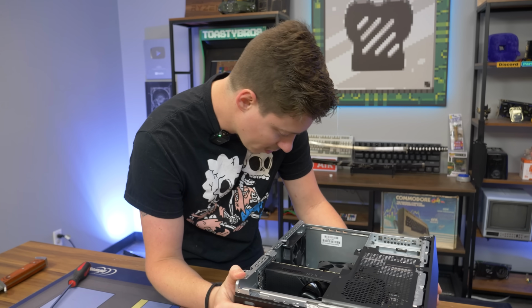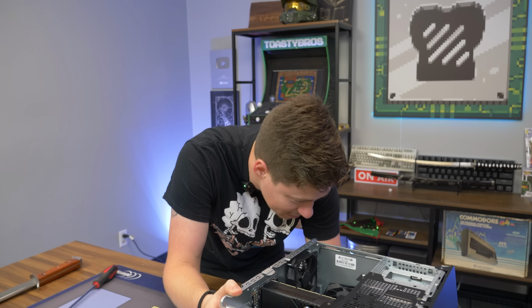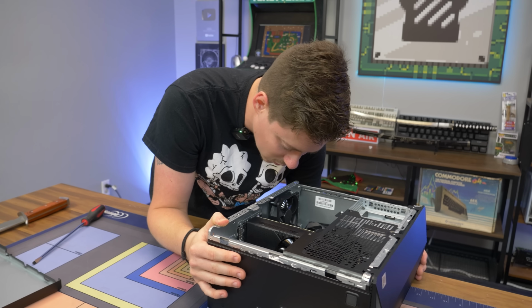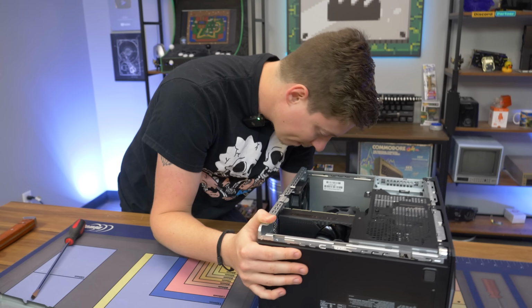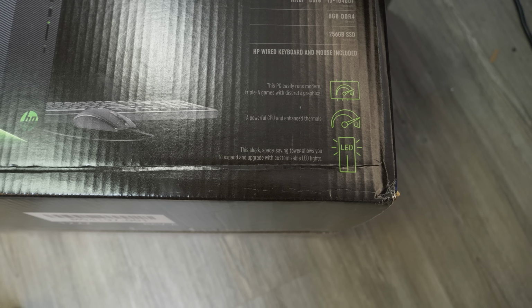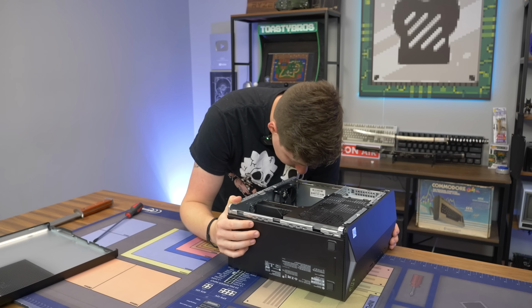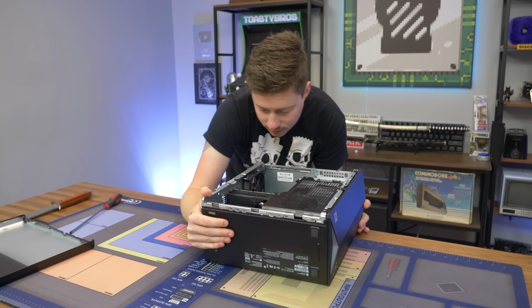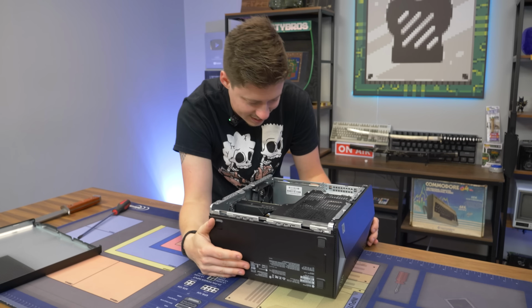And then, real quick, I'm gonna look for this ARGB or LED expansion that they're talking about, because I need to know what they're saying. Yeah, what do they mean by that? For those who didn't see the little clip I showed you, here it is. We have a sleek, space-saving tower allows you to expand and upgrade with customizable LED lights. One thing I can think of is it's a weird way of them saying you could add different things in there that have RGB on them. Yeah, because like it has SATA. I mean, it has something to power.